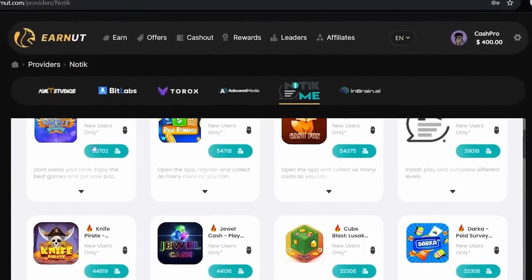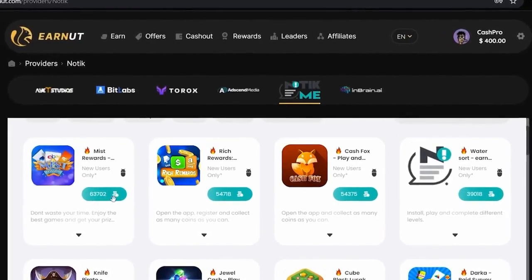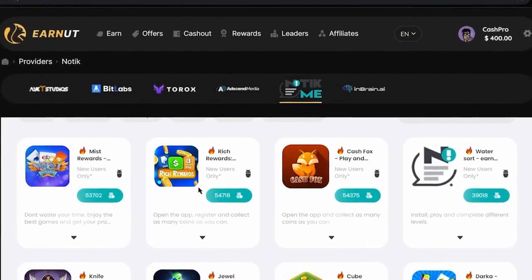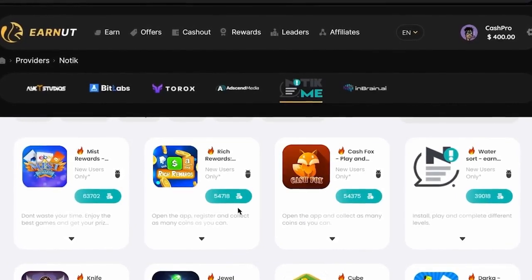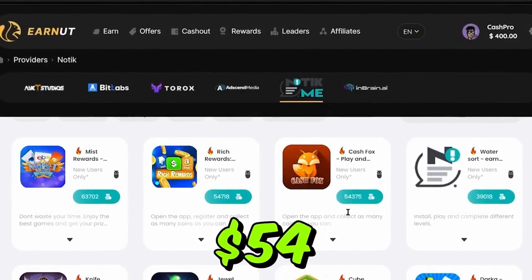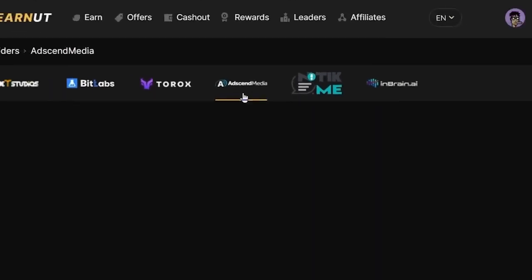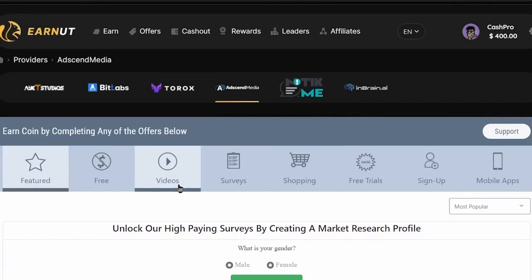So if you install this game, you will earn over 63,000 points, which are equal to $63. Just like this, other 2 play to earn games app will pay you over 54,000 points, which are equal to $54. Not only that, if you select the AdSend Media offer provider, it will give you an option to watch videos and make money watching them.